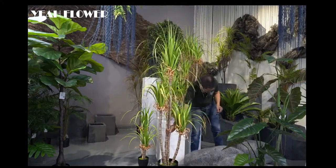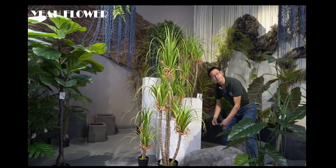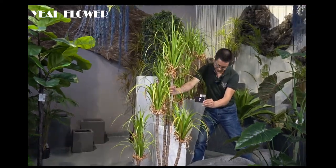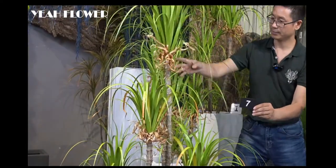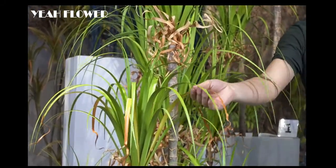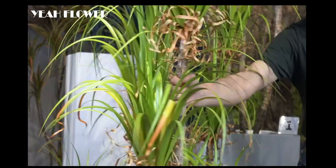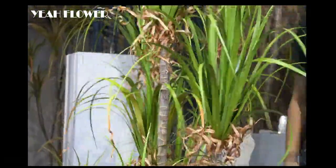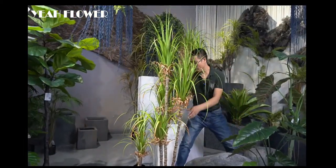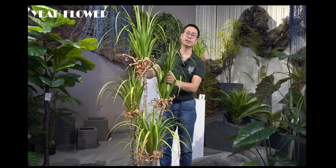Okay, I take down here. I think this should be number 7, with 4 trunks. You can see the trunk, the color looks very natural, especially some dried leaves. So I think it's a very, very nice item this year. It is very new. So I hope you can enjoy this. Okay, please mark down and remember to give me a screenshot.